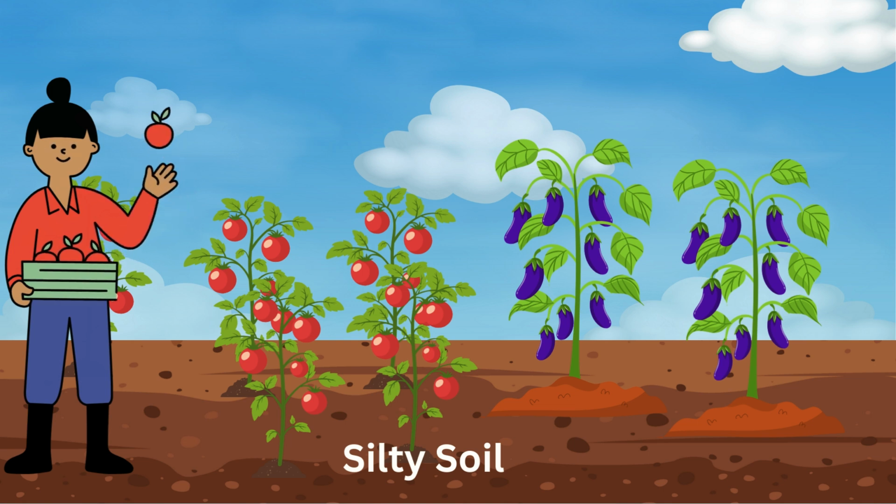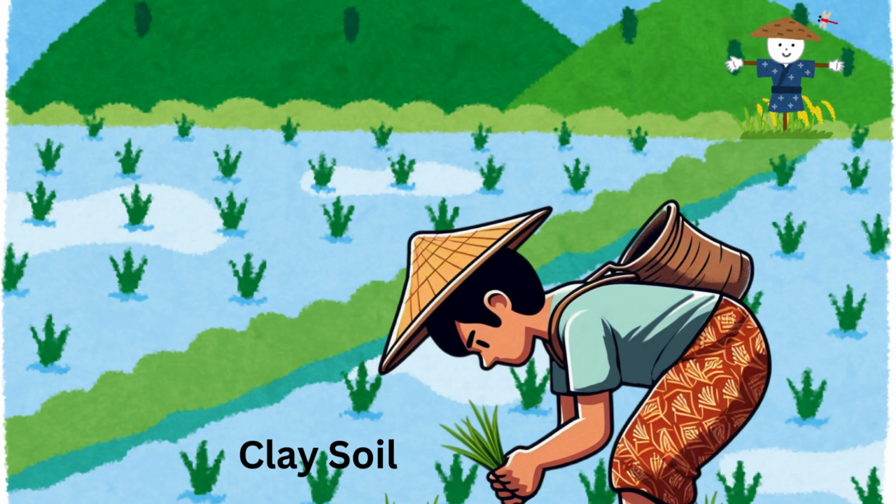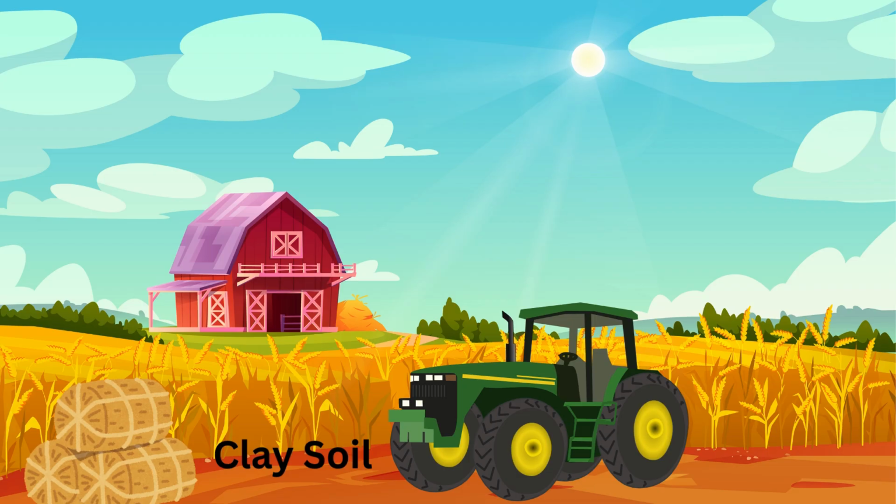Silty soil feels smooth and holds water better than sandy soil. It's perfect for growing most fruits and vegetables. Clay soil is sticky when wet and hard when dry. It holds lots of nutrients, but can be tough for plants to grow in. It's good for growing wheat and other grains.